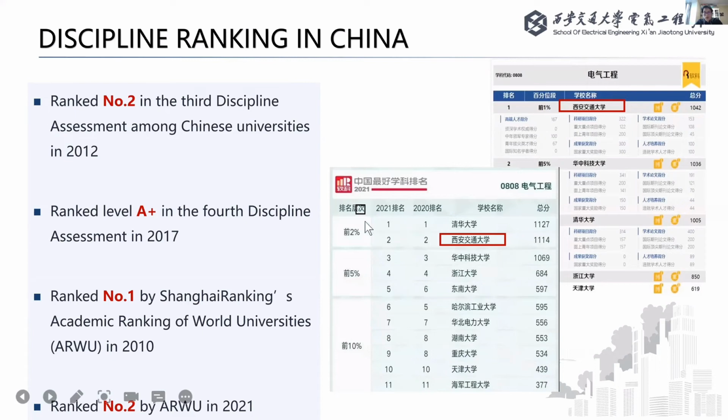From this figure, you can see that for this discipline, the number 1 ranking is Tsinghua University, and the second is our university. And in the 4th discipline assessment in 2017, we were ranked level A+. Among all the universities with the discipline of electrical engineering, only 2 universities got this rank A+. And in 2010, our discipline was ever ranked number 1 by the Shanghai academic ranking. That is, in short, iHarbour. And in 2021, it was ranked number 2. So it means that the discipline of electrical engineering has always ranked number 1 or number 2 in China.